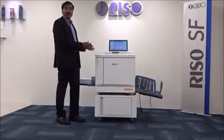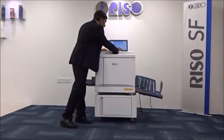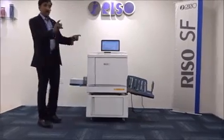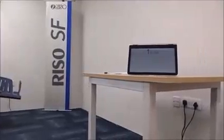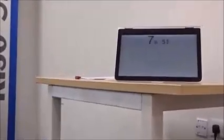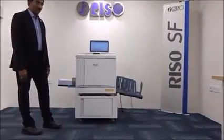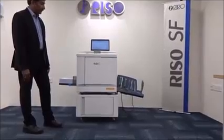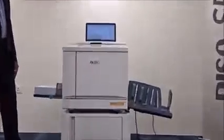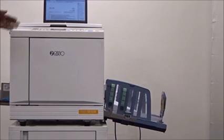So I'm right now going to print through the interface. I'm just giving the print command. Start the timing. Now the machine has started processing the data. Now it starts printing. Now the first printout is coming out. Now the 200 copies are printed.